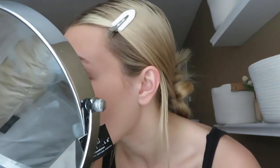So I'm gonna bring my mirror a little bit closer to my face. I'm gonna use this side, which is zoomed in, and I'm just gonna use it to help me out with my brows here.